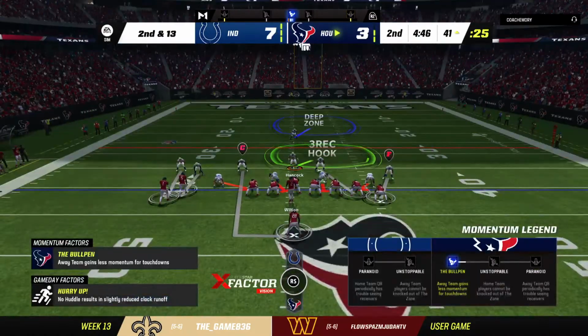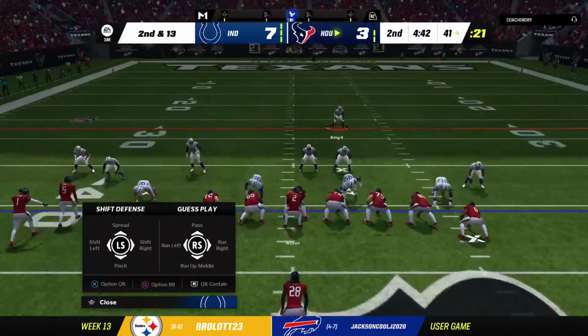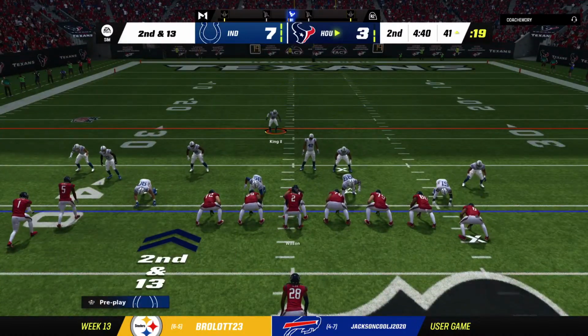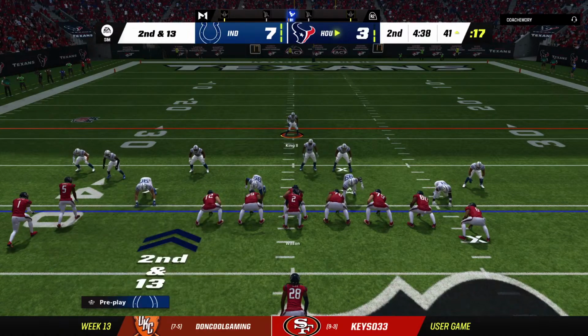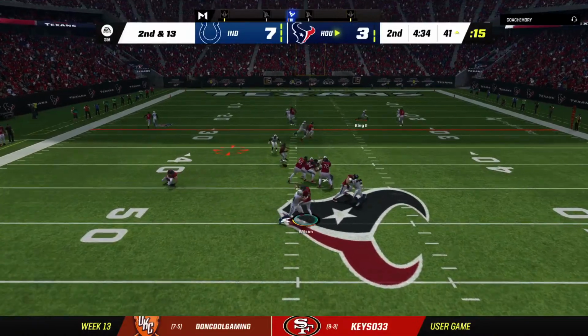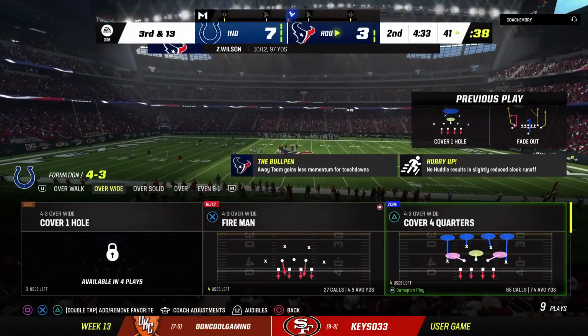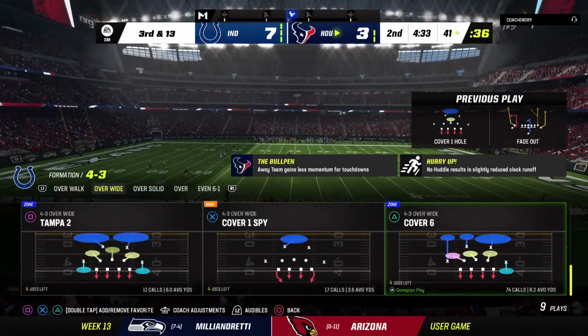That loss of three, a rare stumble on a promising drive. Here's 2nd and 13. Now it's Wilson. Oh, that'll be incomplete. Oh, he took a shot as he let that go. And it's going to bring up a 3rd down.